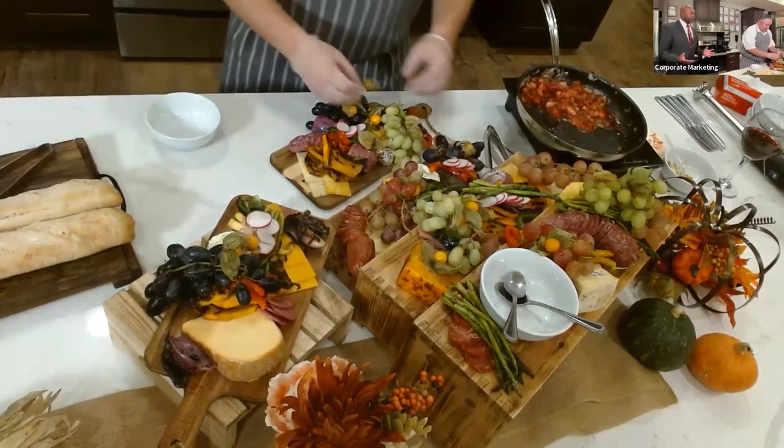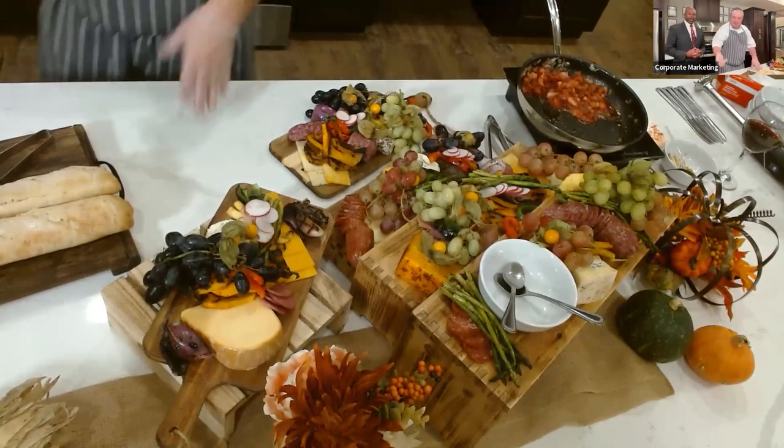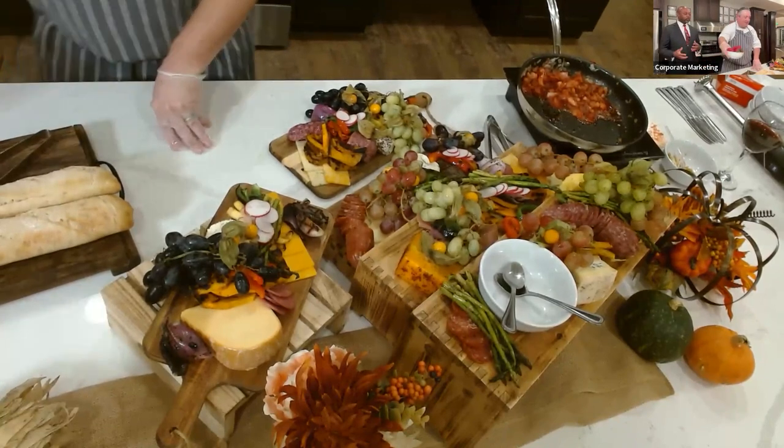So again, it's one of those things with charcuterie boards. There really isn't a wrong way of doing it. You're only limited by your imagination. You can add different combinations of fruits, vegetables, crackers, breads, cheeses. And then we've got to have the strawberries. One of the key things I always do, leave your berries whole. There's no point in cutting them up.